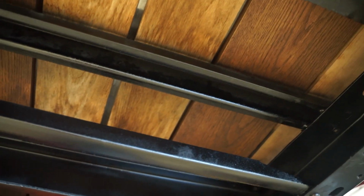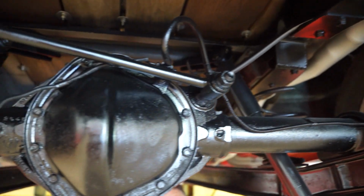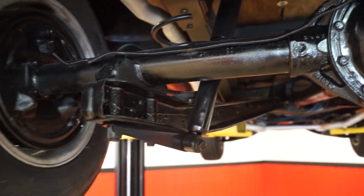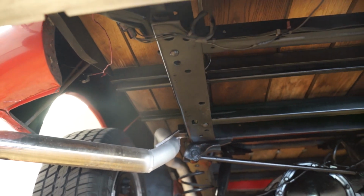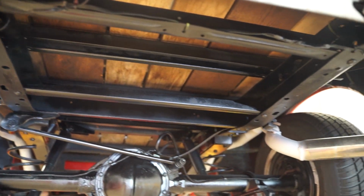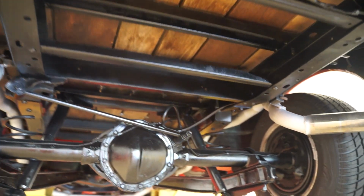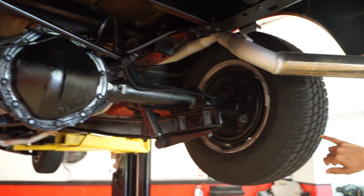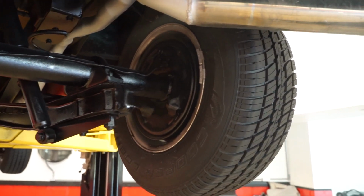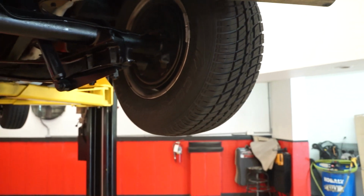Drum brakes in the rear. All your supporting cross members in the rear look good. You can see there's your driver's side frame rail, passenger side frame rail. Everything running in between those look to be in good condition. Wow, this thing's actually had a 12-bolt rear. Told you the Coopers are brand new. Show you that they were just put on yesterday, as a matter of fact.